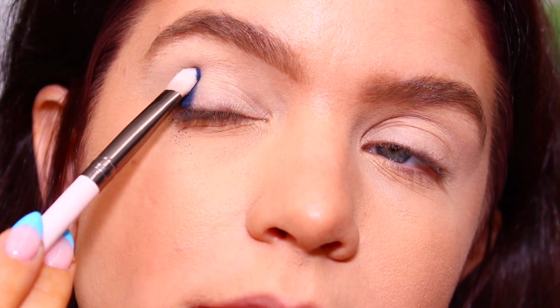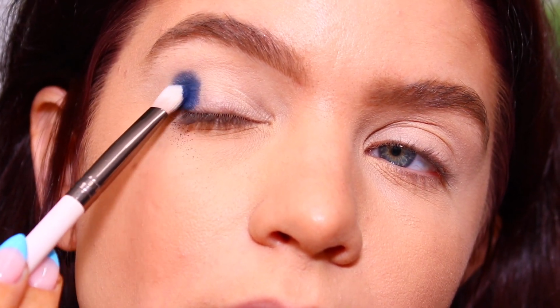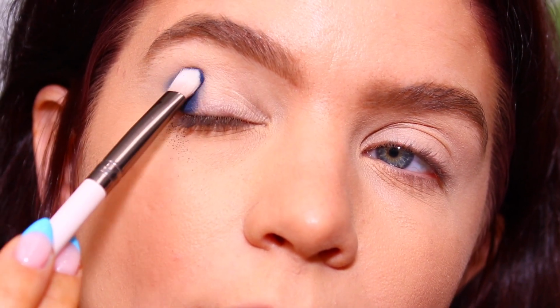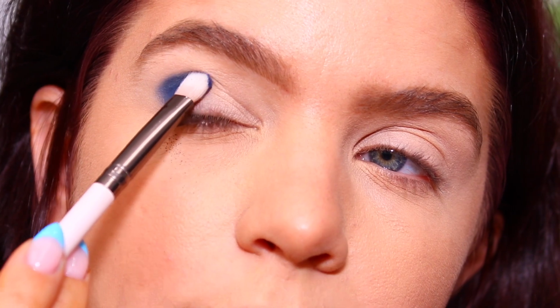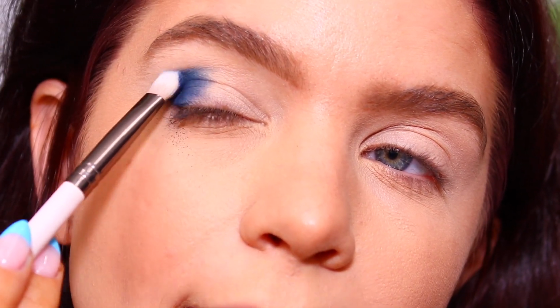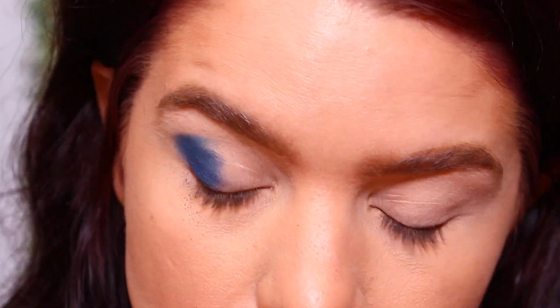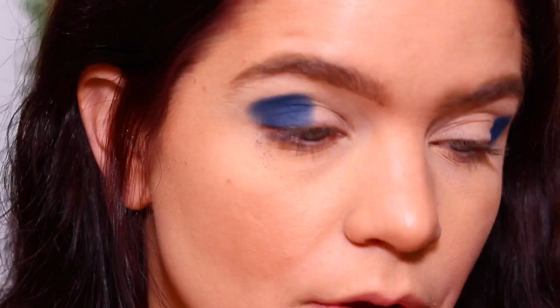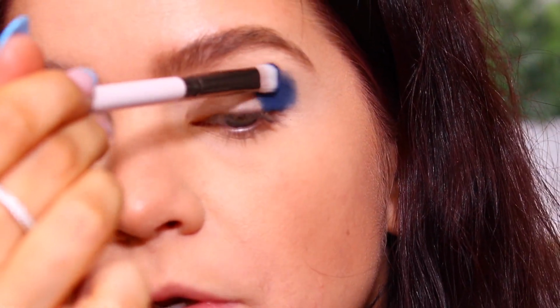So I'm going to pack this on the outer portion of my lid here, and then kind of bring it in a little bit. I'm just going to focus this just on the outer portion. Really just focus on packing that. A little bit of fallout there. The shade itself is very pigmented. It's like a really nice rich navy.